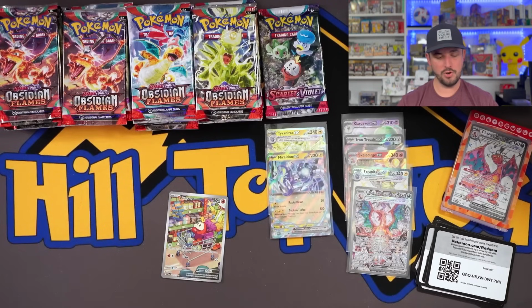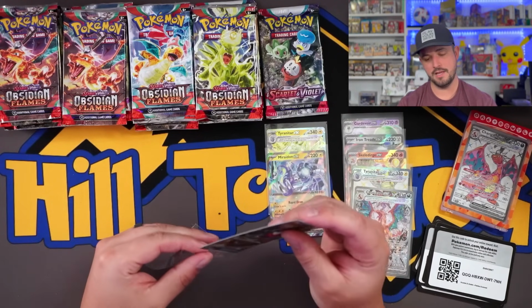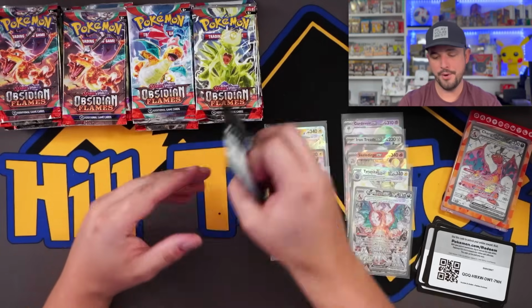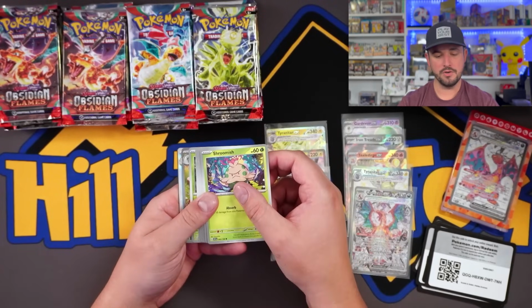Absolutely love the art rares out of this Scarlet and Violet. I'm literally getting so many hits, I ran out of sleeves. And you know me, how I am with sleeves lately. I can't freaking keep them on my desk. So there we go. I mean, seriously, we have a 50% hit ratio.